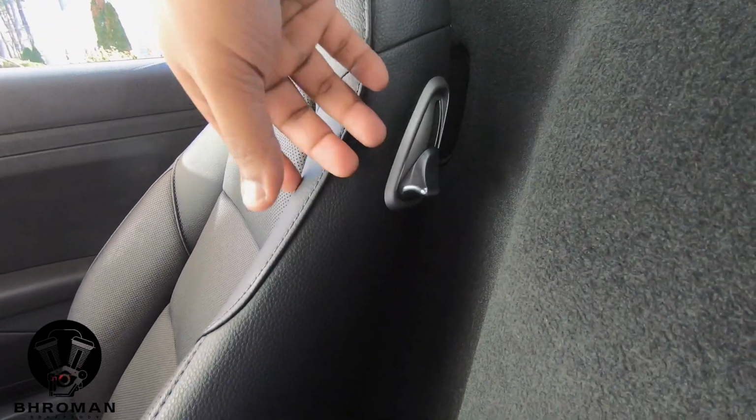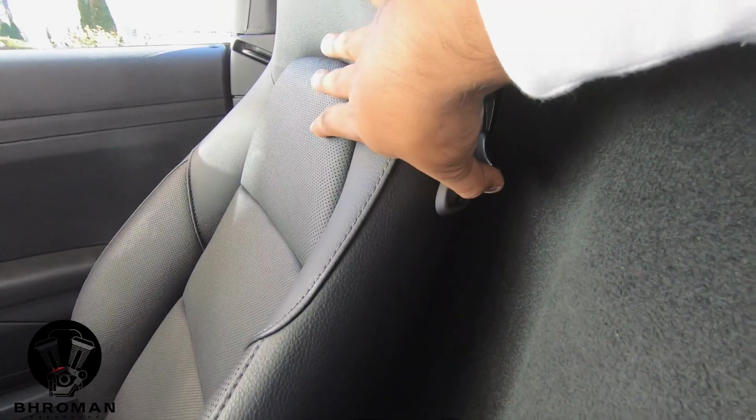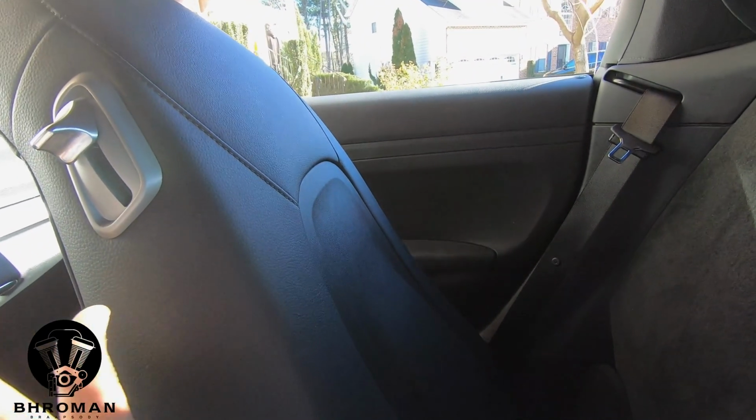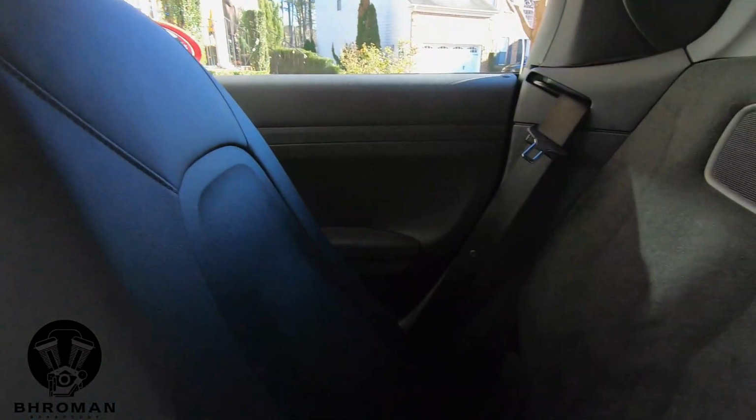Here's another little quirk. So these seats have these little levers here. What this does is once you pull it, it folds forward. Why do you need it in a two-seater? What you gonna do behind? There's not like there's a lot of storage space behind, so what's the point?